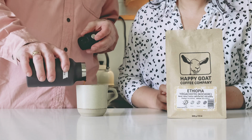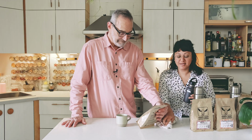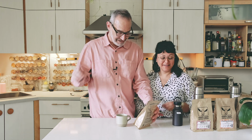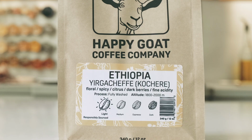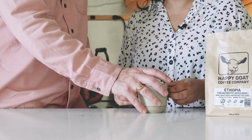So this is Ethiopian Yirgacheffe. Every time I'm going to say it slightly different. That way, one of these times I'll get it right. This is floral, spicy, citrus, dark berries, and fine acidity. It's a fully washed 1,800 meter bean. Go for it. It actually smells like I've put cream and sugar in here.